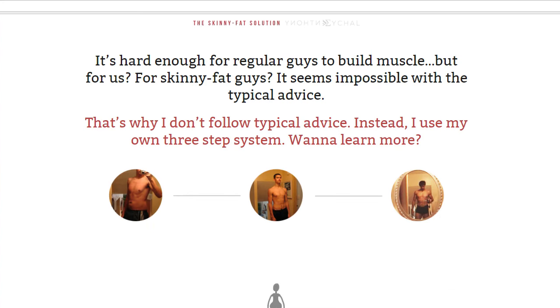It's hard enough for regular guys to build muscle. But for us, for skinny fat guys, it seems impossible with the typical advice. Ooh, okay, this is interesting. This headline instantly calls out who the website is for, skinny fat guys. And it makes a clear distinction between regular guys and us, AKA skinny fat guys. Now this is important. Because they think of themselves as being different, they're less responsive to advice for the average Joe. These guys have unique problems, or they believe they have unique problems, and they want unique solutions.